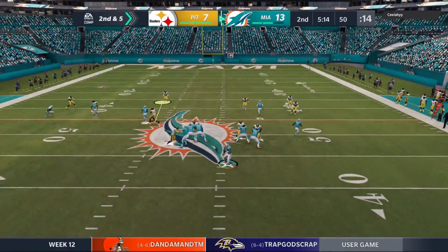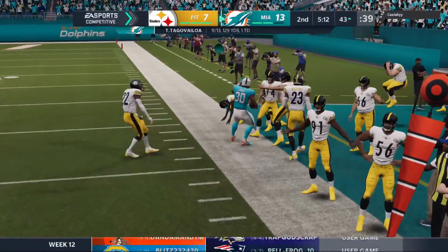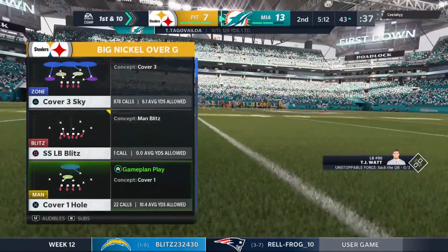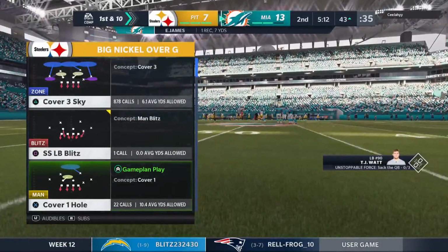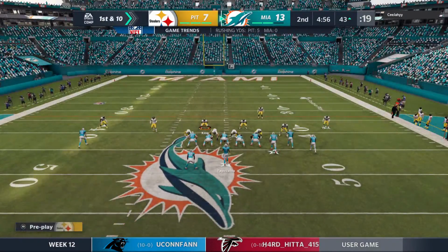Hey, Mike 20, Mike 20. From midfield, here's Tua. He's going to find his running back. It's complete. And he'll go down inside the 45 before going out of bounds. 7 yards there and a first down. 2 minutes gone by, second quarter.